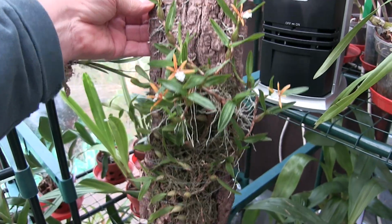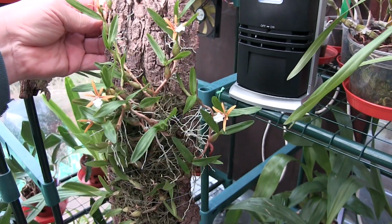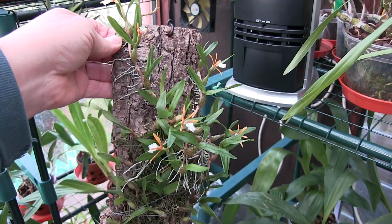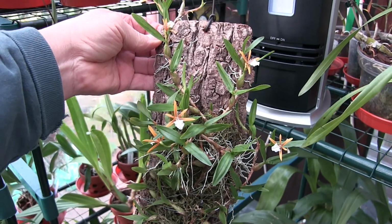Very attractive, and quite a nice looking miniature orchid, but it has the potential to get out of hand because it's a climber. So although the individual bulbs and the leaves are quite small, the plant itself can probably get quite big. But lovely little plant, I like that one a lot.